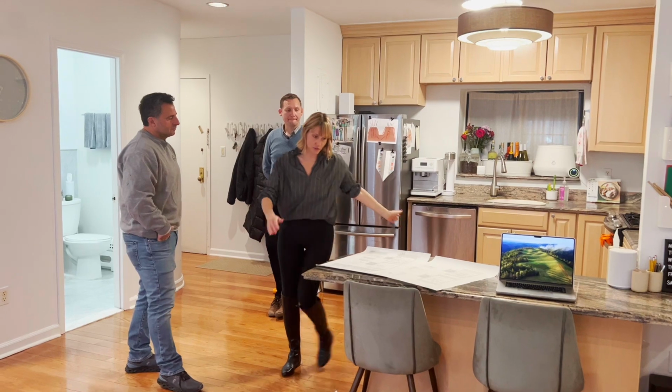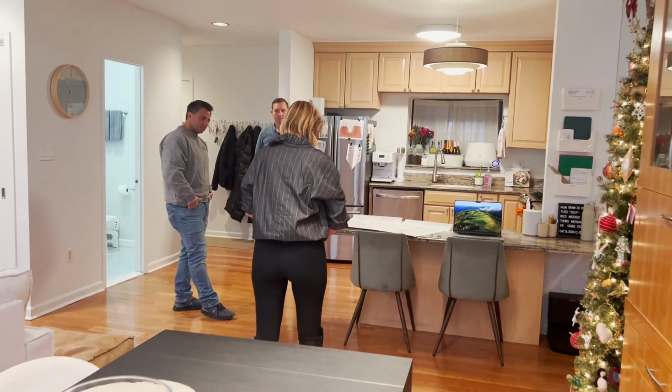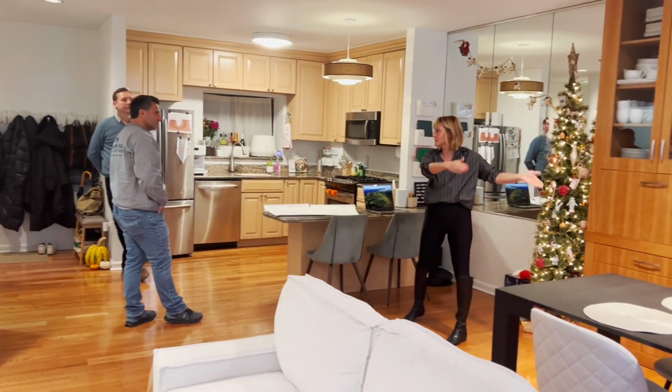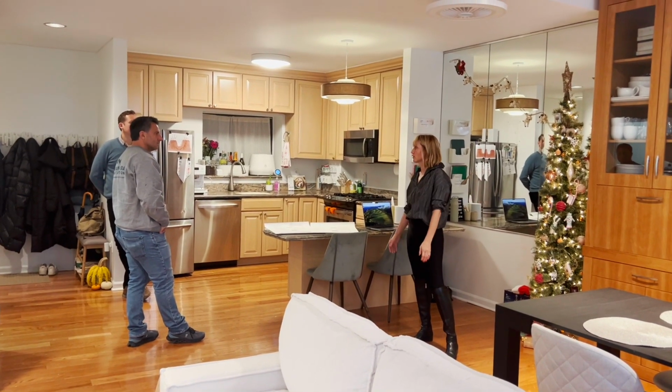So this dining table will kind of come out all the way to about here. We're still playing around with the ideas on finding the right mechanism to make it extendable for parties and entertaining and all of that. So in addition to the binder, we also provide the plans. With the plans, this is usually used on the walkthrough, which it was for our walkthrough.